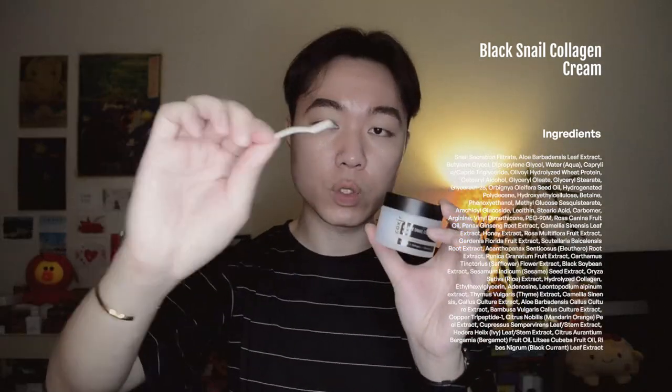The Snail Cream comes with a tiny, tiny spatula. Look how small it is. One scoop of this cream using this spatula is enough to cover your entire face.